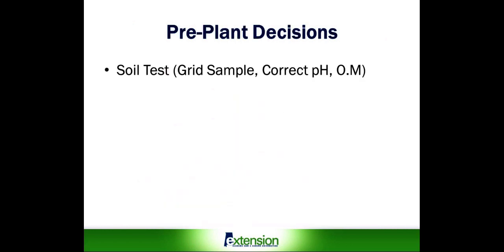We got a lot of pre-plant decisions we need to think about. The first is soil testing. Do I want a grid sample? I want to go ahead and take my soil samples now. That gives me time to correct my pH. The other thing I also tell farmers to do is to at least have one sample for organic matter so you know what your organic matter is. Organic matter is important. I've seen a wide range from 1.5% to almost 4% organic matter. Every percent organic matter adds 20 pounds of nitrogen and 5 pounds of sulfur per year. So this gives you an idea of how much you're getting from the soil each year.